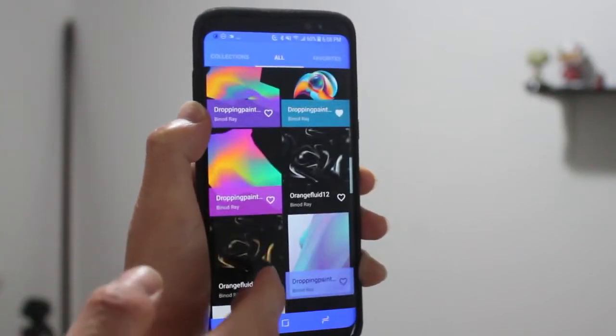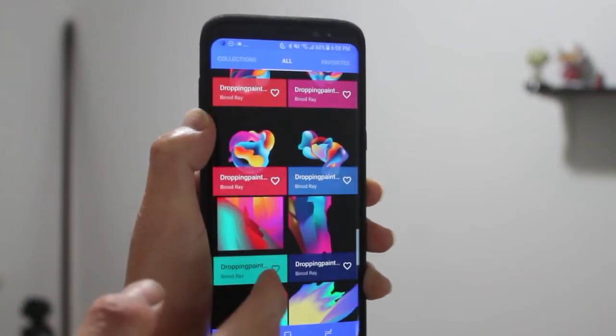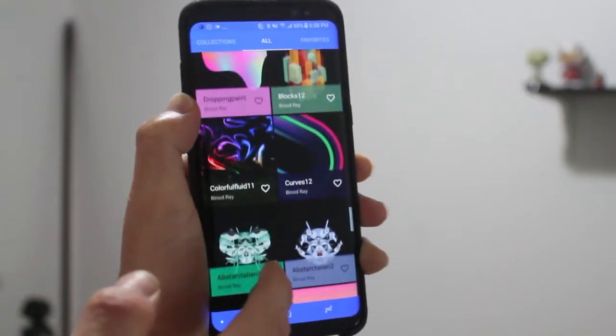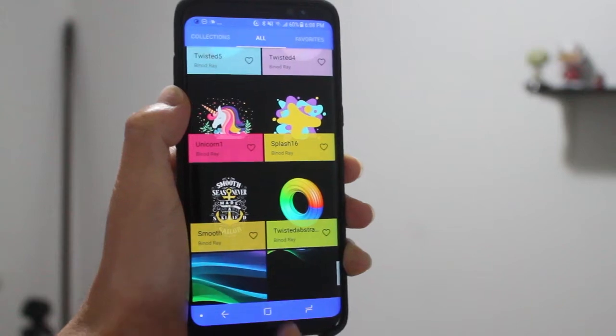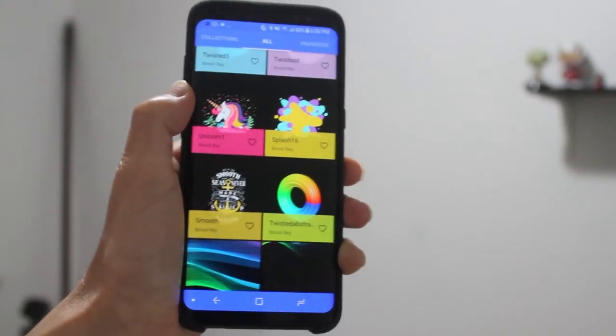Even if you don't have an AMOLED supported phone, it still looks really nice on those devices as well. There's a ton to choose from, and there's probably something that you might like in this app. So yeah, it's just a really fantastic wallpaper app.